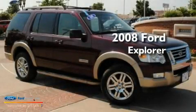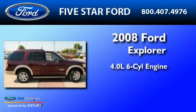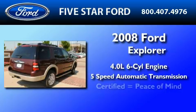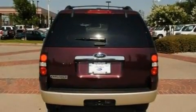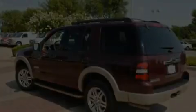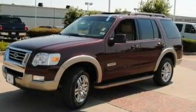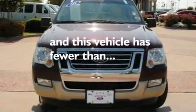This is a certified pre-owned 2008 Ford Explorer. It features a 4.0-liter six-cylinder engine and a five-speed automatic transmission. Its top features include cruise control, an auto-dimming rearview mirror, front and rear reading lights, a four-speaker stereo system, leather seats, a double wishbone independent front suspension, 17-inch wheels, a low tire pressure indicator, an external temperature gauge, and this vehicle has fewer than 34,000 miles on the odometer.